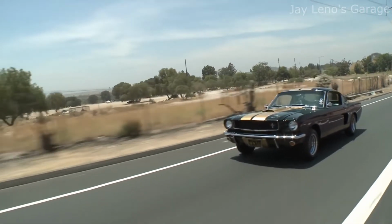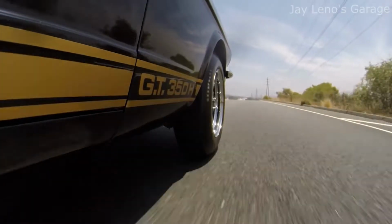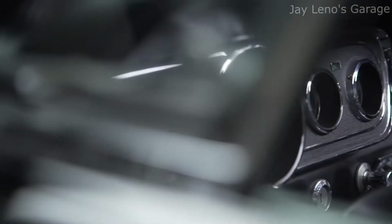The collaboration between Hertz rental cars and Shelby American started all the way back in 1966 with the original Shelby GT350H. It was a Mustang Shelby GT350. It gave members of the Hertz Sports Car Club the opportunity to rent a car that they otherwise probably wouldn't have access to for financial reasons.